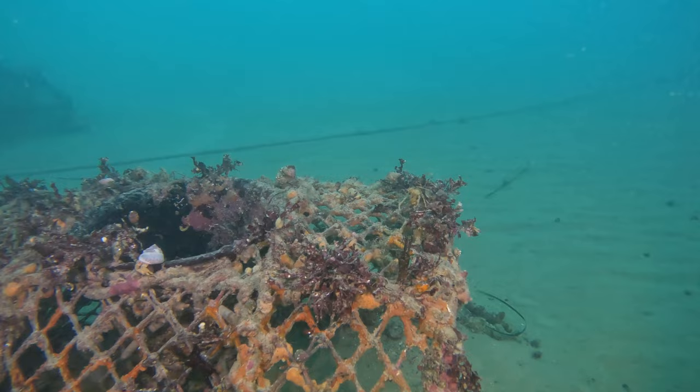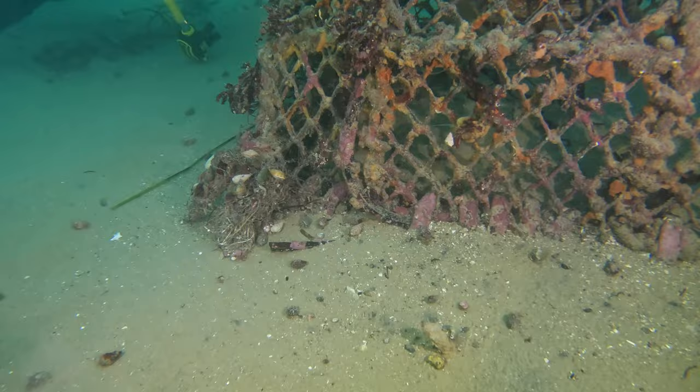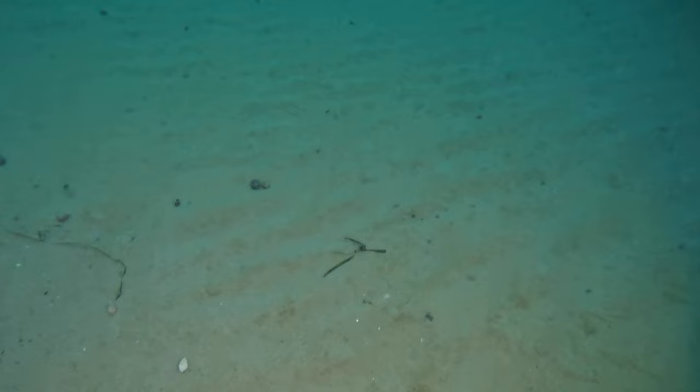A long-legged spider crab on this one as well, just to the right, into where the door was. This type of pot is a parlour pot. You can tell it's like a long D. The other ones that look like a dome in a way, or look like inkwells, are called inkwells, believe it or not.